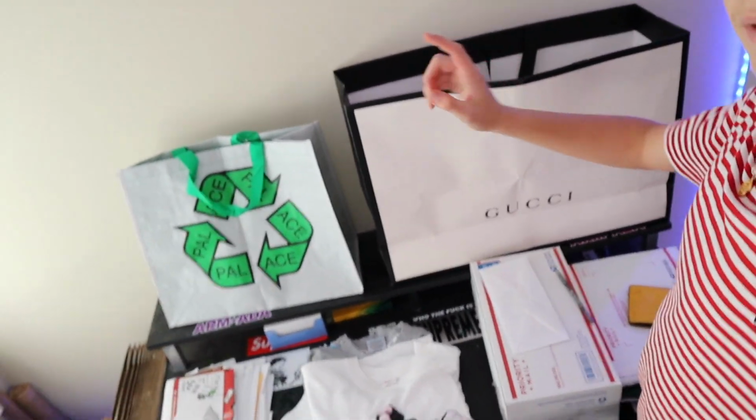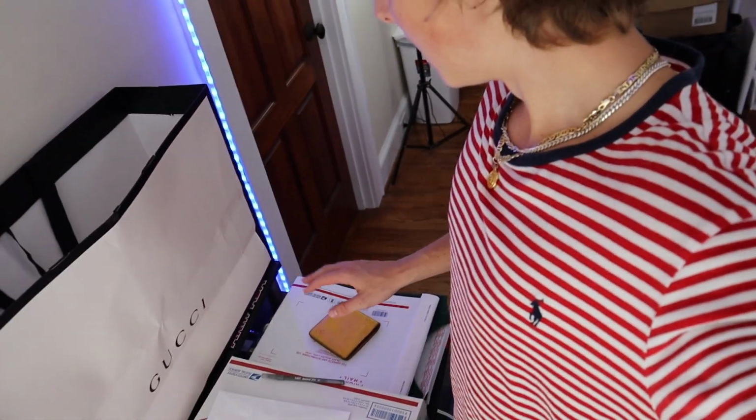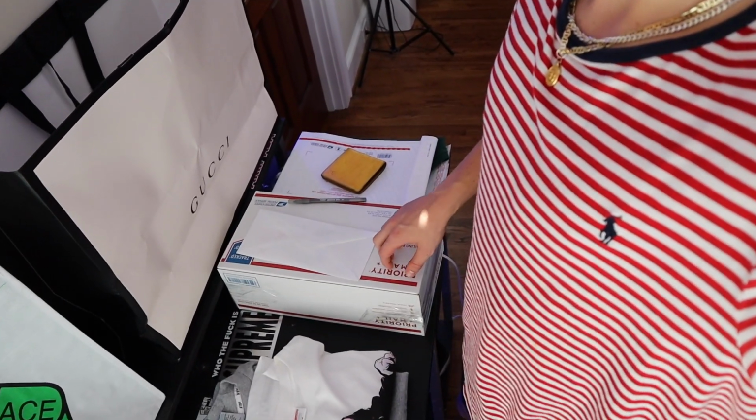I think I'm on topic in this room tour, but another important part of my room is this desk. So we got the Gucci bag right here, Palace bag right there. Basically just different tees and stuff that I'm shipping off. Obviously this letter's gonna be shipped off, package. I got 2 tees, I think. Yeah, 2 tees I need to ship, or no, just one, a wallet. Different things I need to ship here, which are all gonna be shipped off.